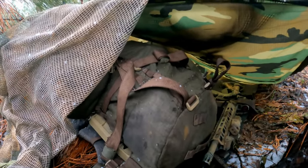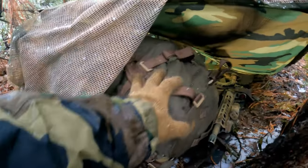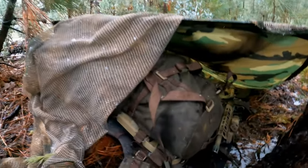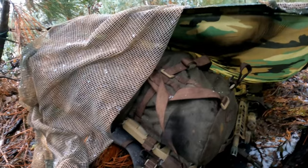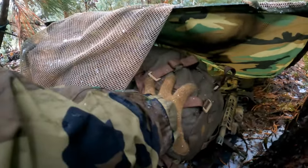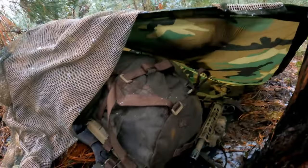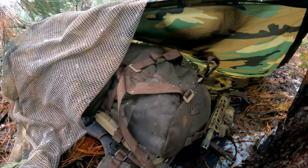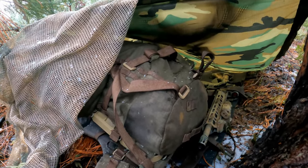Now, from here on out, everything you do is from the prone. Everything. Peeing, eating. I've got the bag up here. That's to give me a pillow, weapon rest, also kind of help block the poncho and me. And if I'm going to grab cold weather gear out of this, I'm going to have to crawl over there and do it from the prone. And everything takes 5-10 times as long as it normally would if you're just in a camp.